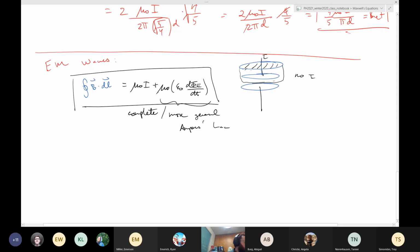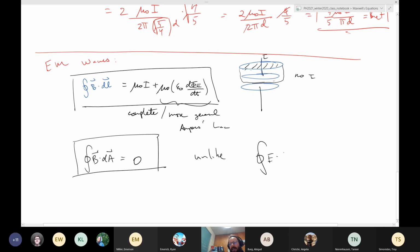Another thing that we didn't talk about, which is in the video that's posted, but I'll mention it here too, is that you can do Gauss's law for magnetism as well. And it is simpler because there is no such thing as magnetic charges. So Gauss's law for magnetism is equal to 0. This is another one of Maxwell's equations. Unlike for electric flux, remember E dot dA equals the charge enclosed over epsilon naught, for magnetic flux, this is equal to 0.